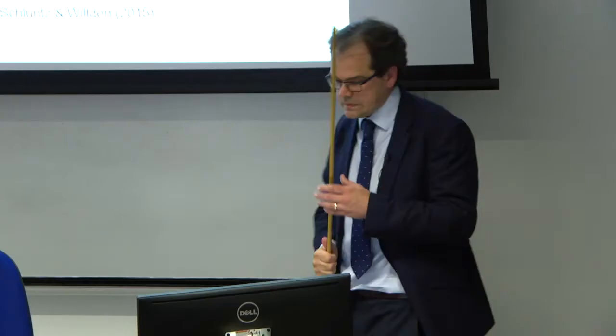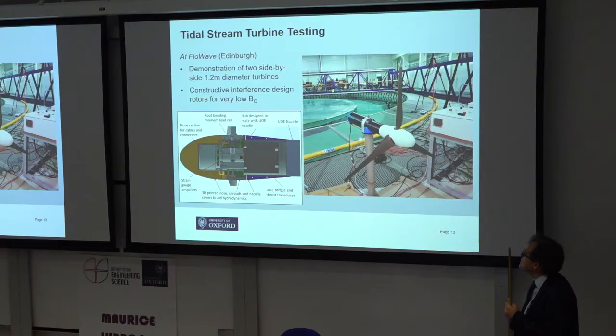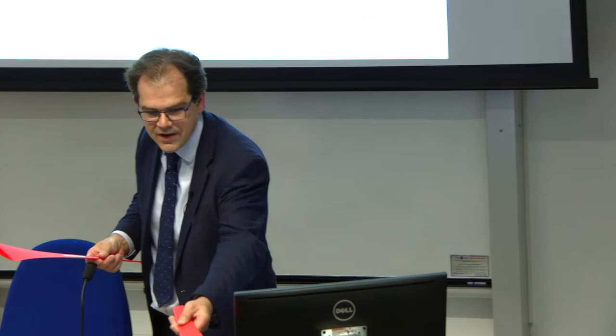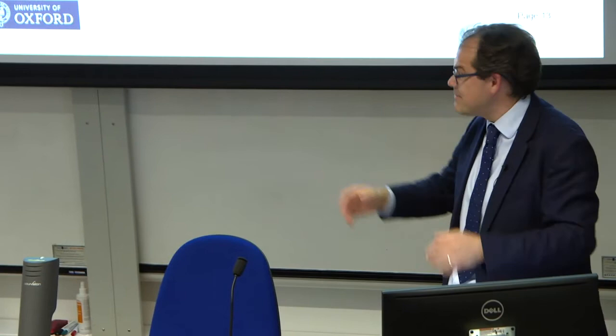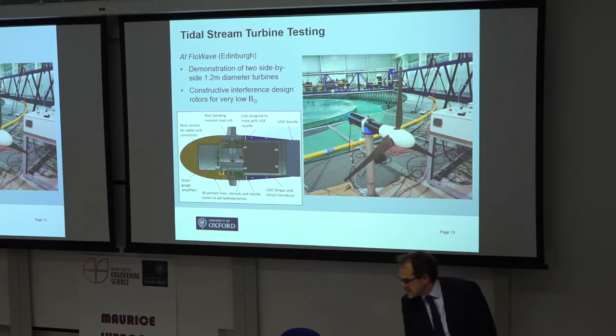So now we move on to actually designing real turbines. They're 1.2 metre diameter turbines. I have a few props that I will pass around. One of the students, Bowen Cowell, who did some of the hydrodynamics work, came into my office one day and instead of presenting graphs, just gave me 3D printed blades to look at, because they're slightly more visually pleasing. And this is actually one of the blades that we designed.